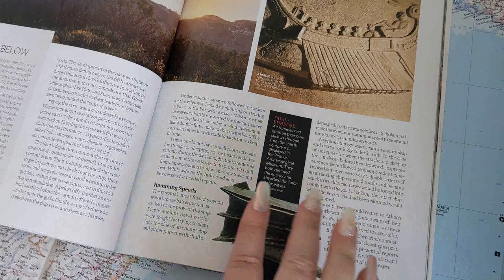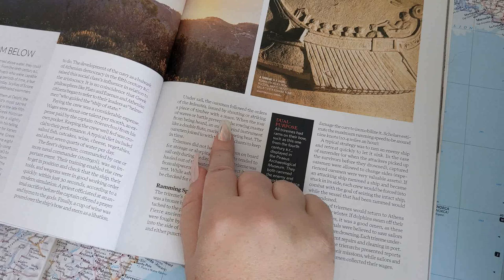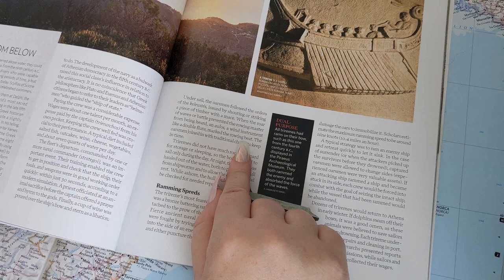Under sail, the oarsmen followed the orders of the caloustes, issued by shouting or striking a piece of timber with a mace. When the roar of waves or battle prevented the rowing master from being heard, an aulos, a wind instrument like a double flute, marked the rowing beat. The oarsmen joined in with traditional chants to keep in time.